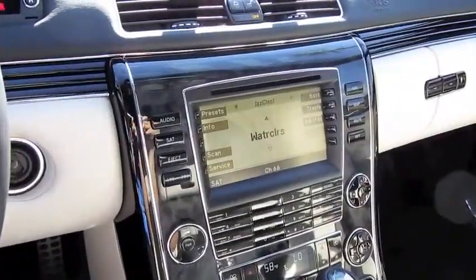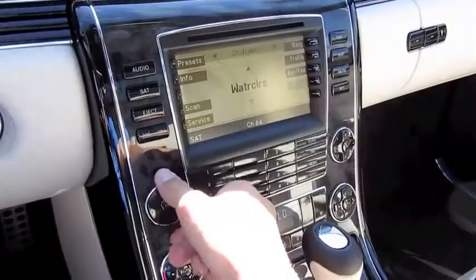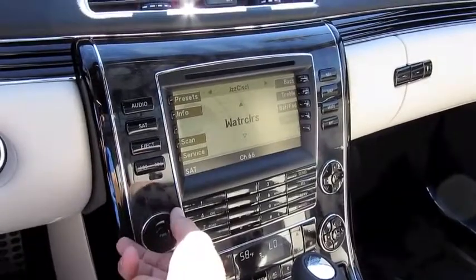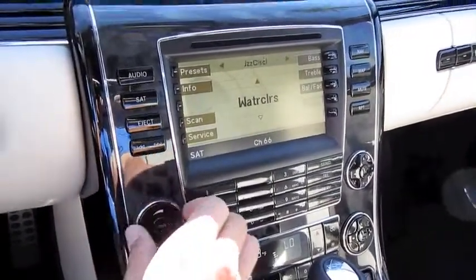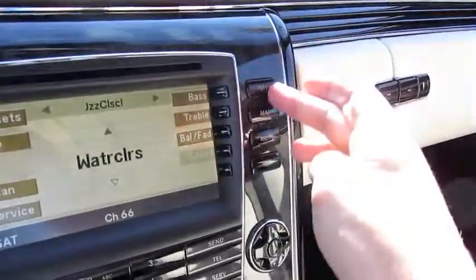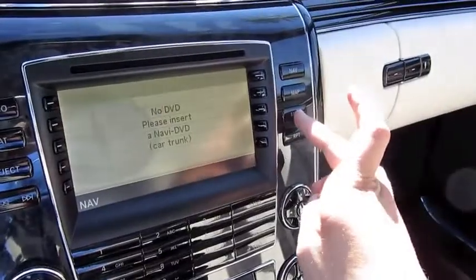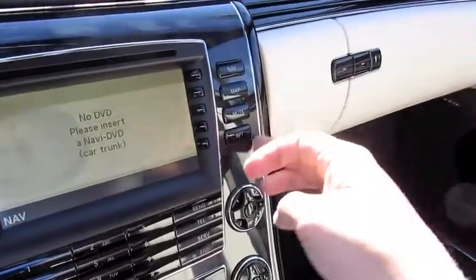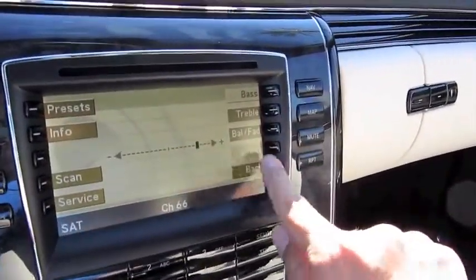It has a 600 watt, 21 speaker Bose surround sound system with standard Sirius satellite radio and a lifetime subscription. Navigation here, the dealership has the disc at the moment. Mute for phone. Repeat navigation commands. Audio settings.